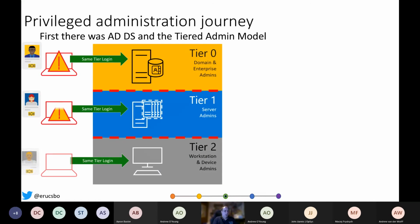All right. This is the tier model. Can I get just a show of hands, please, for those who are familiar with the tier model or have heard of the tier model before?